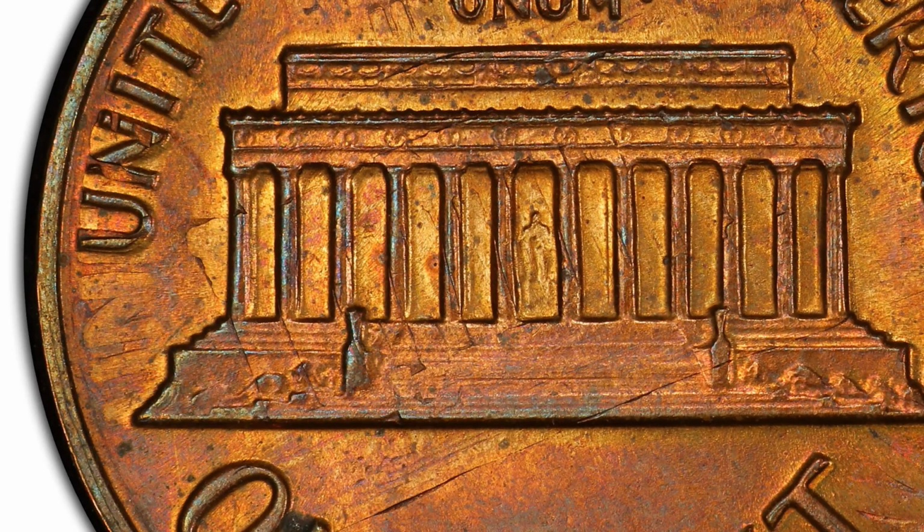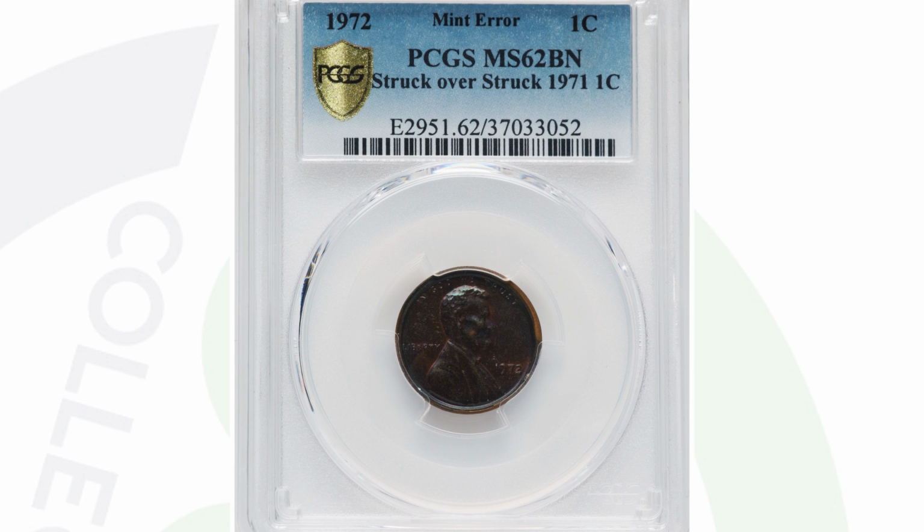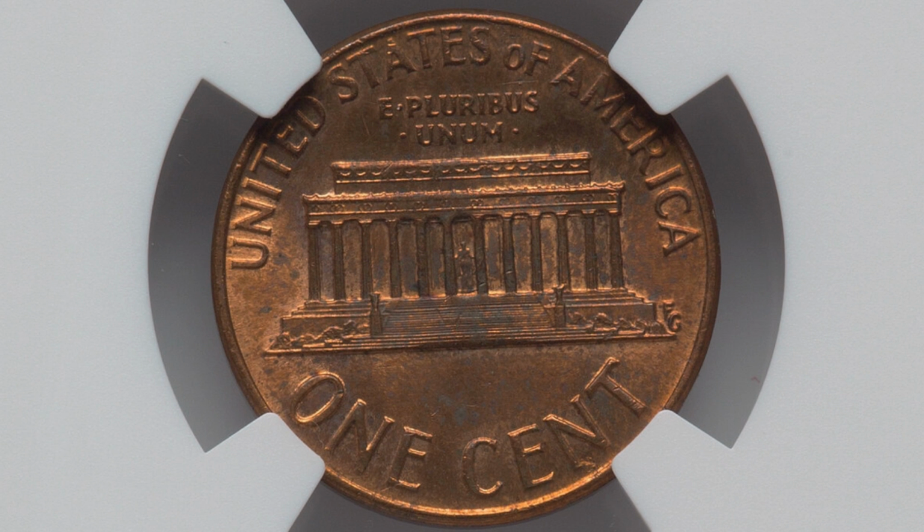Very noticeable mint error, easy to spot, but you always got to pay attention closely to your coins because you never know if you may come across something that's rare. And this coin ended up selling for over $1,500.